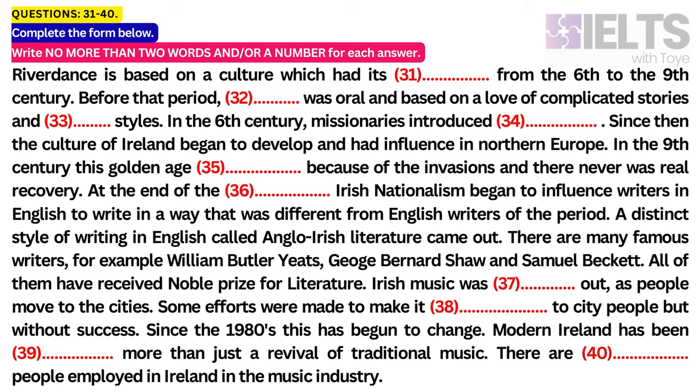Now, let me talk about the music. The Irish love of music has succeeded in surviving the change from Irish, the native language, to the language of the invader, and has once more begun to blossom and become influential outside the country. Irish music was reduced to being the language of the country people and was dying out as people moved to the cities. Young city people did not want to listen to peasant music, although we were all told it was important. Some efforts were made to make it attractive to city people, but largely without success. More recently, this has begun to change, and since the 1980s, has taken off.